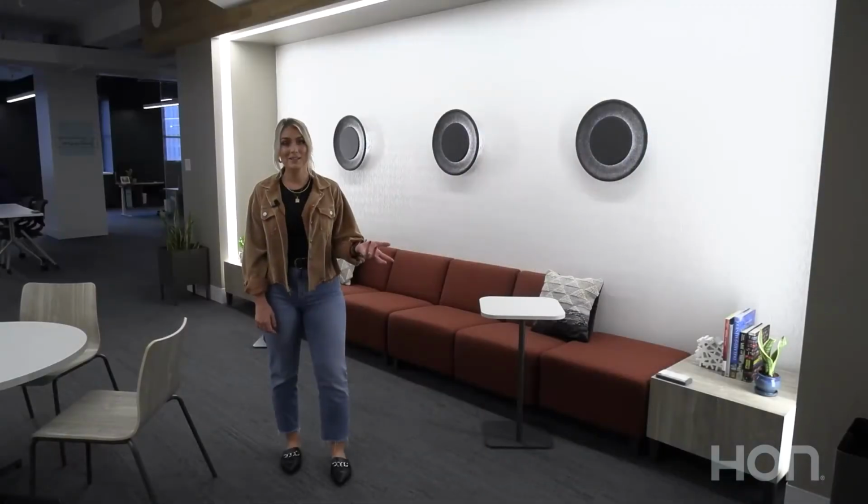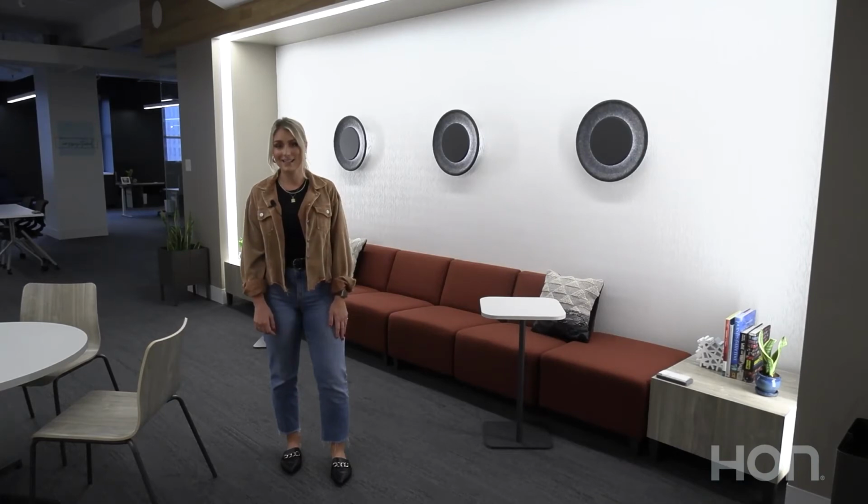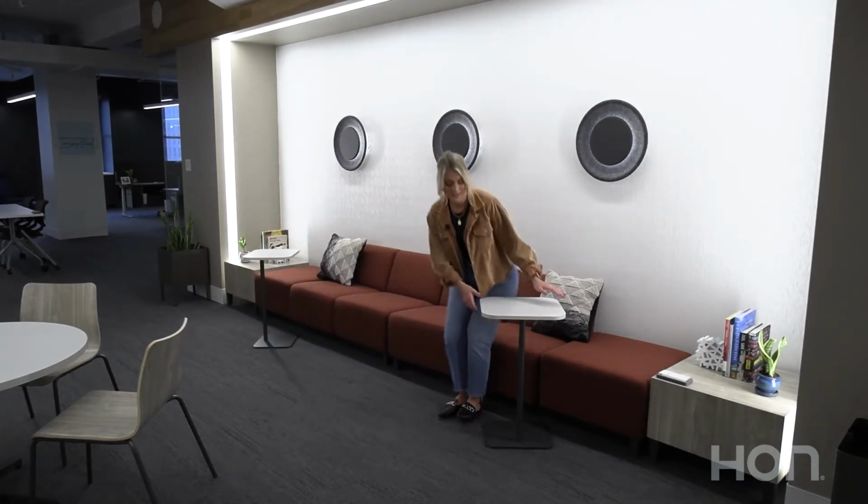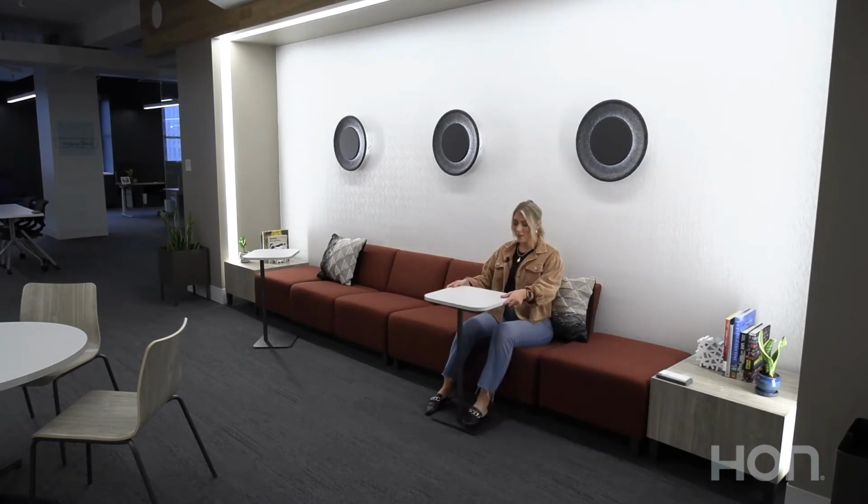I don't know about you guys, but I love having a comfy getaway from my desk. Our Flock lounge chairs allow me to do that throughout the workspace. I can sit here comfortably, pull up my work table, and get my work done.